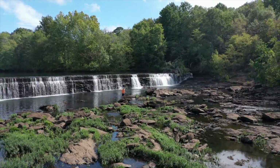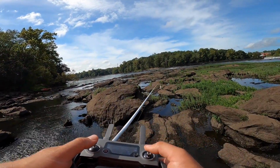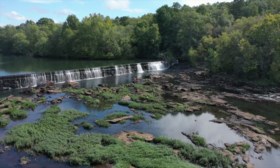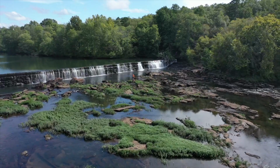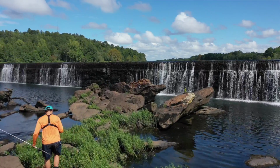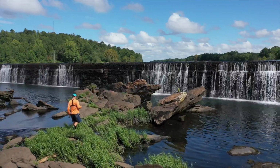Who trusts me with anything, bro? That's my main question to Lojo. Like, when I come with this thing fully submerged, that's kind of on him for thinking that I could walk around a waterfall, fly it, and catch a fish. So the goal is to make it to the rock without hitting myself with the drone. Get away from me. Oh man.